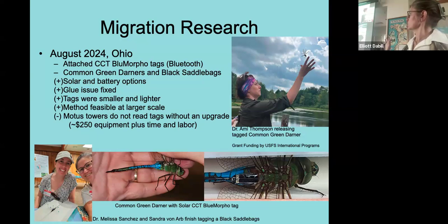We figured out the glue issue. These tags are much smaller and lighter. And so we feel that this is possible at a larger scale. And I think that for the West Coast, this will be the only way that we figure out migration patterns, as some of the other methods can't be used here.